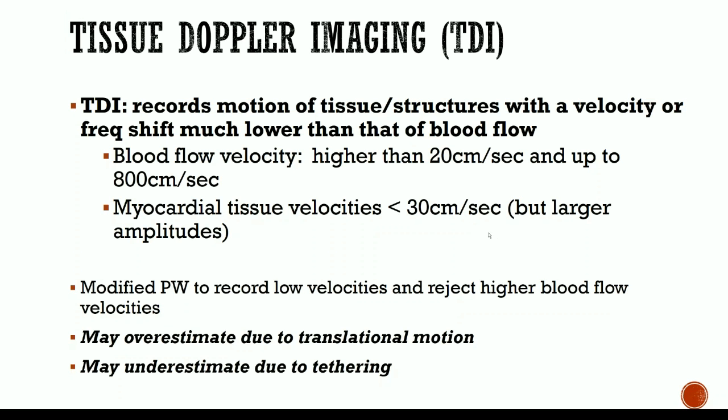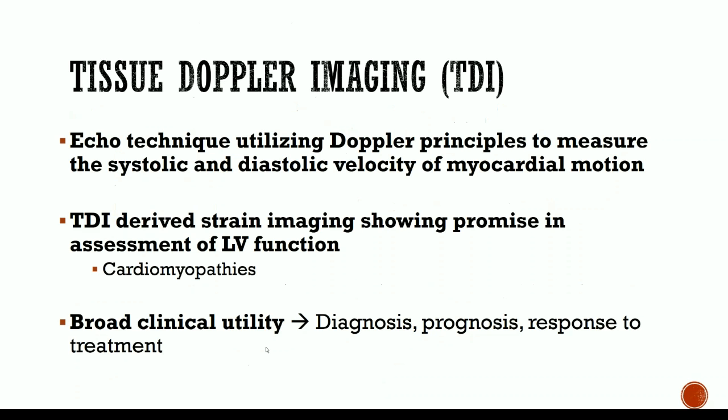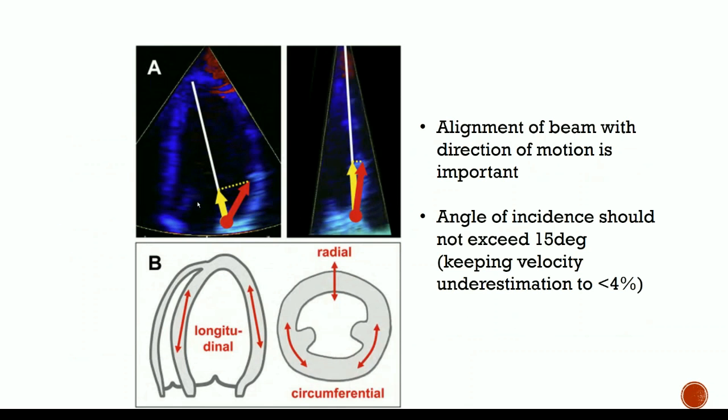One of the measures of systolic function is just looking at the velocity of the myocardial tissue itself, and theoretically reduced velocity goes along with systolic dysfunction, but there are some caveats to that as well. Again, blood flow has much higher velocities as opposed to the myocardial tissue velocities, which are much lower but larger in amplitude. So we use a modified pulse wave Doppler technology to record these low velocities. We reject the higher blood flow velocities, but there are some issues with this that we'll look at. Tissue-derived strain imaging has been used in a lot of clinical utilities, certainly diagnostic, prognostic, and response to treatment.